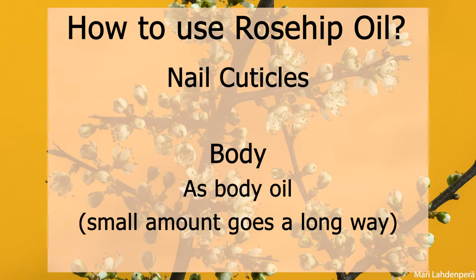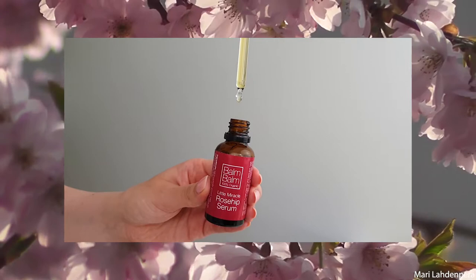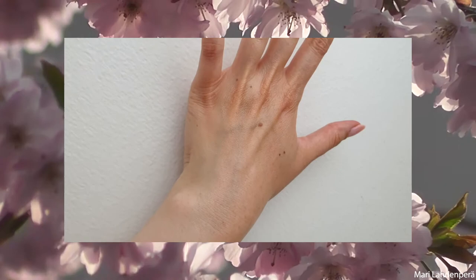Now you may be interested in how to use Rosa canina fruit oil, marketed as rosehip oil. You can use rosehip oil day and night. It actually works fine under makeup too. A couple of drops is good for the whole face. If you apply more, your skin will feel oily for many hours.